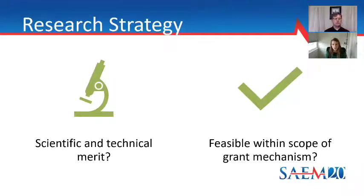Now the research strategy. This is probably the section of the application where most applicants spend the most time, and it certainly can make or break an application. This section needs to be carefully thought out and clearly explained. While all grant reviewers have emergency medicine expertise, their depth of knowledge in the content of your specific application will likely vary. Reviewers look for projects to have scientific and technical merit.